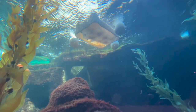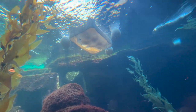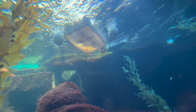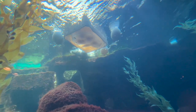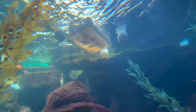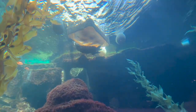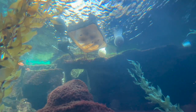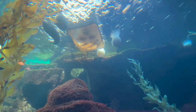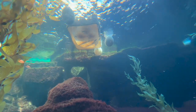What do you think that floating thing up there is? Is that an enrichment thing? Maybe. Wonder if there's fish in there. There's a fish in there. A living one. A fish in that thing? Oh, there's Garibaldi.